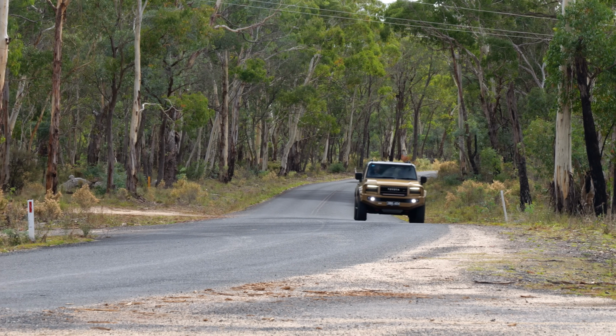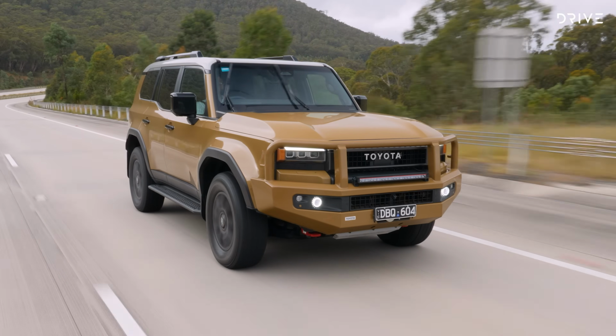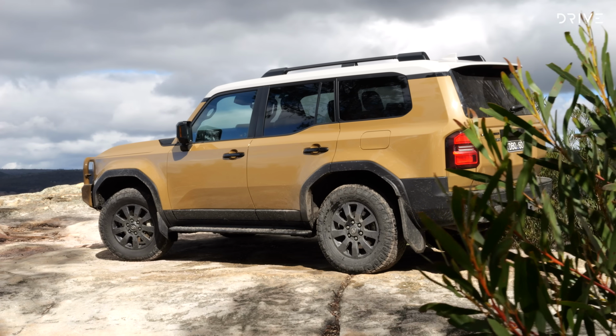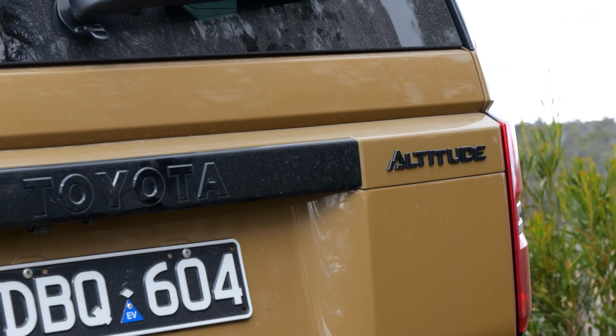The 2025 Toyota LandCruiser Prado is priced from $72,500 plus on-road costs. But we have the off-road hero of the range, which is the Altitude, and we've got a much higher asking price here of $92,700 plus on roads.